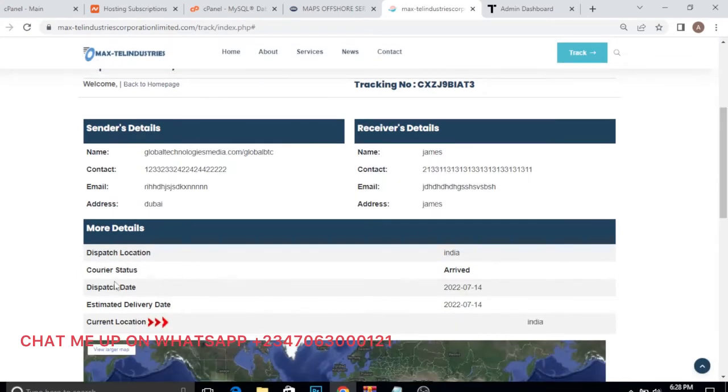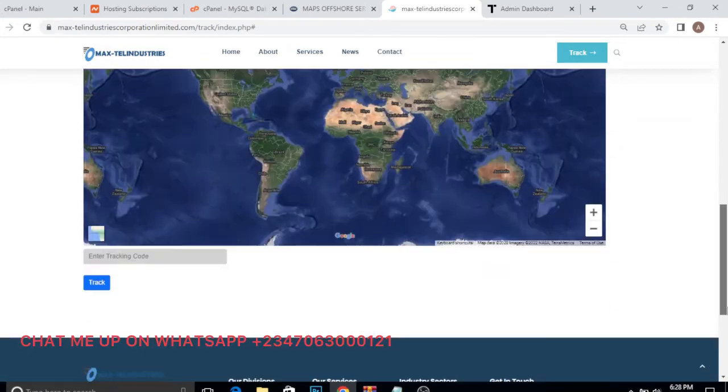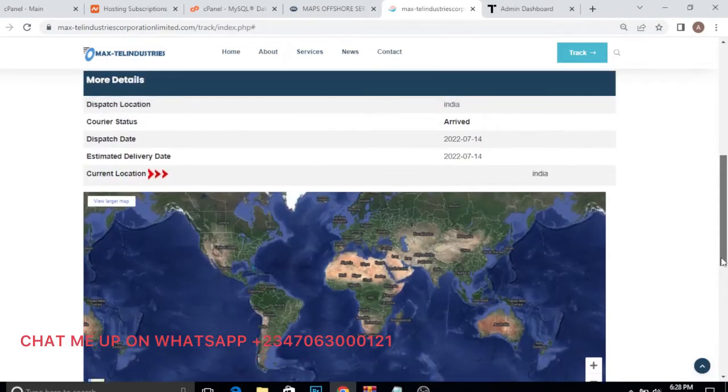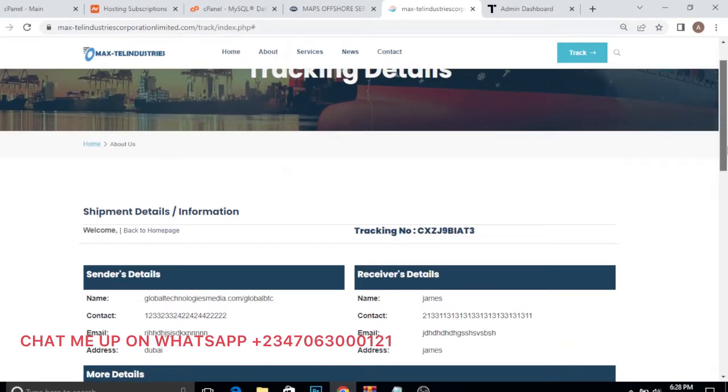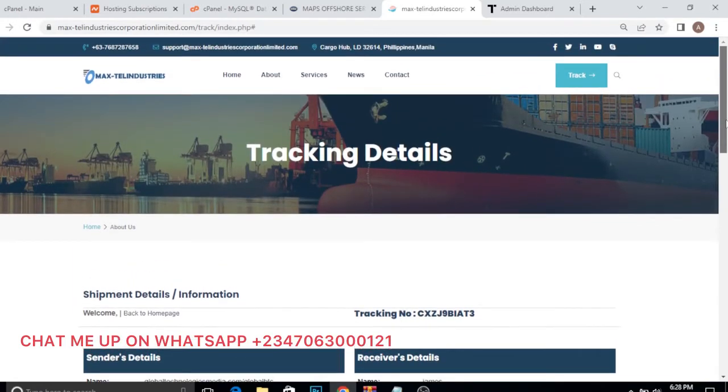Awesome. You can see the courier status arrive. You can see we have been able to see how this particular setting works, how the admin can add details, how the admin can modify changes, tracking details, and the rest of them. So that's how you go about it.